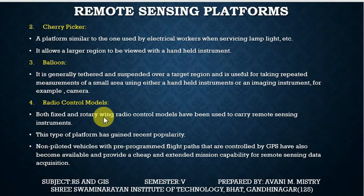This type of platform has gained recent popularity. Non-piloted vehicles with pre-programmed flight paths that are controlled by GPS have also become available and provide a cheap and extended mission capability for remote sensing data acquisition.